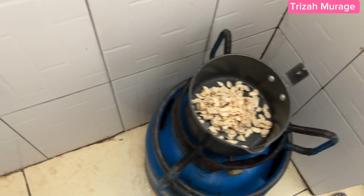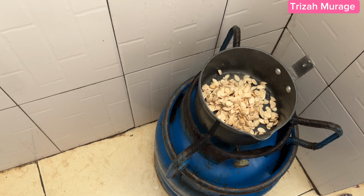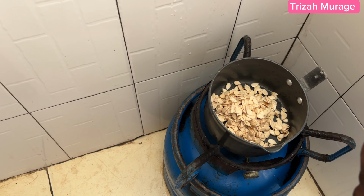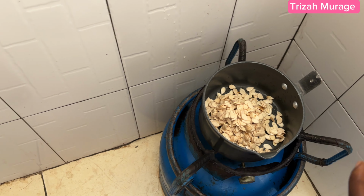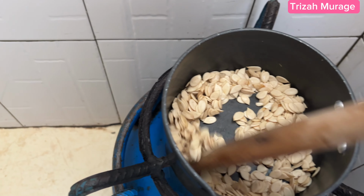The next thing we are going to do, we are going to roast the sesame or the egusi. So we are going to roast it, and as you will see later in the video, it will double in size and then it will be easy for us to grind it or to blend it in the blender.